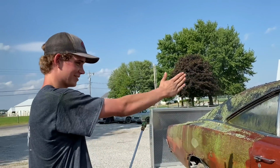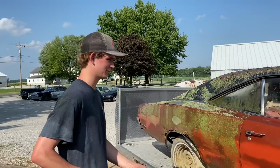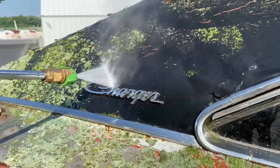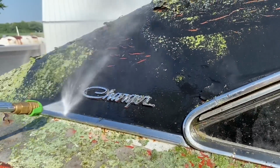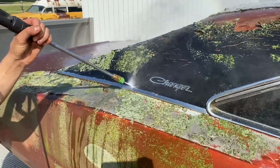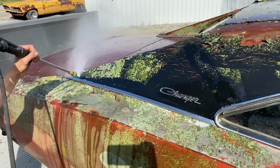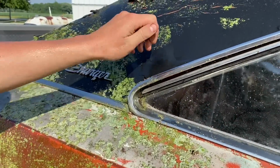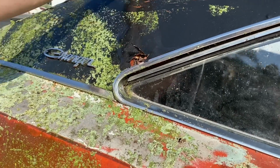Dude, just from like this, it looks like a beautiful car. Now let's be disappointed and do this. That's a fun noise. That's crunchy. I think it's actually all just piled down in there.